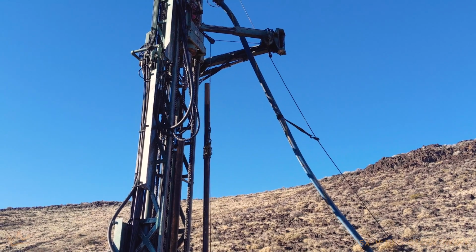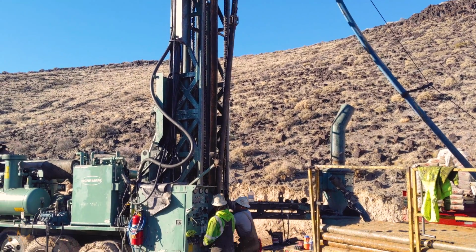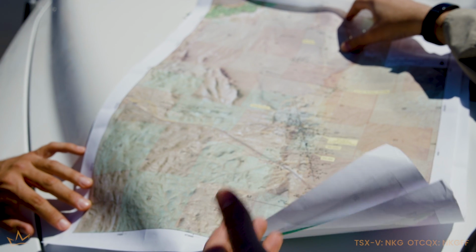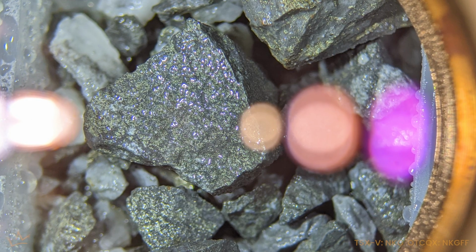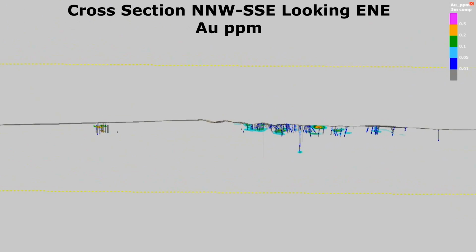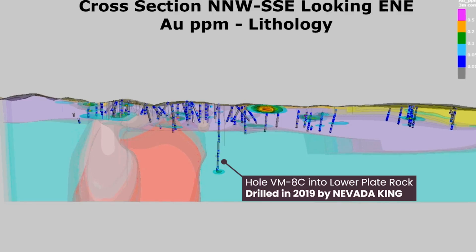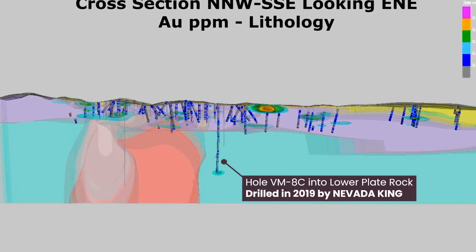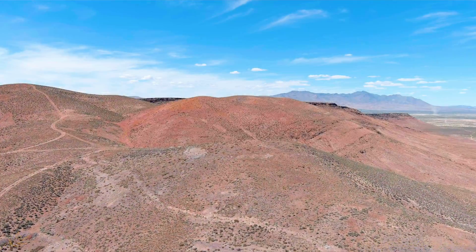We drilled the VM8C hole down here. There's the upper plate assemblage. It goes down approximately to 910 feet. Below that, you go through the Roberts Mountain thrust. As we got to the very bottom of that hole, the bottom 6 meters grades 0.12 grams. So we were starting to come into the system before it was cut off. We need to go back and test that again, go a little bit deeper and test that concept because that's very receptive rock. The 8C, there was a low-grade intercept, but it was a Carlin style interception.